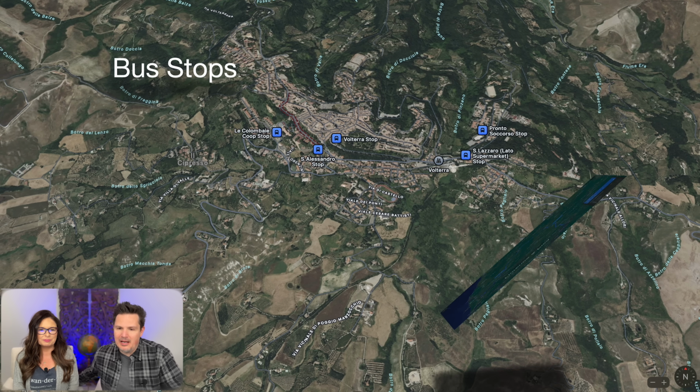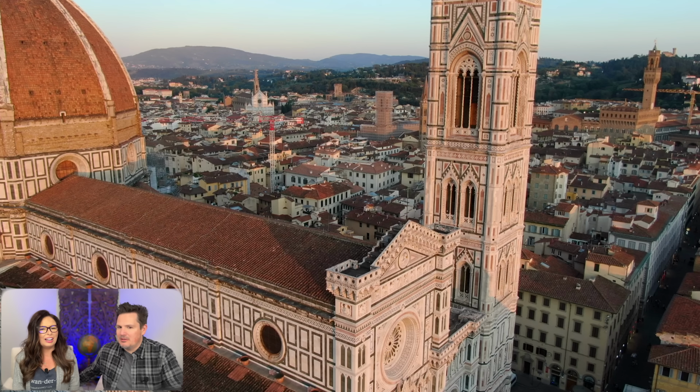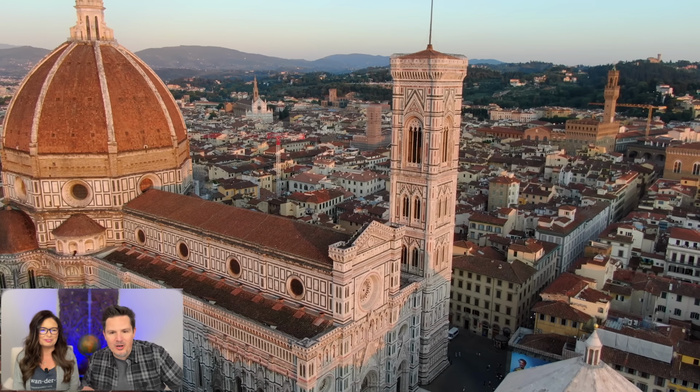Okay, we love that. Now, this is very interesting. Look how close you are to Florence and to Pisa, okay? An hour and 10 minutes to Pisa, an hour and a half to Florence. You know, I wonder what Florence looks like. In case you need a reminder. Yeah. It's stunning. This will make you want to go to Italy.